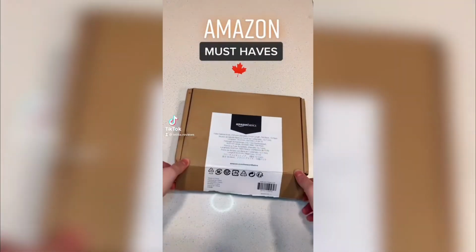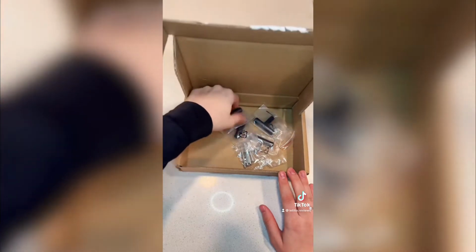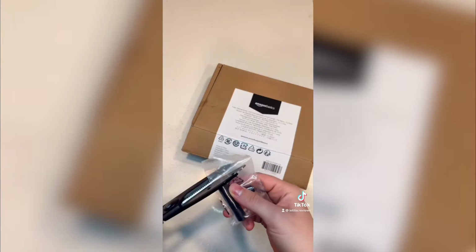Amazon must-haves available in Canada. I'm so obsessed with these knobs. They come in a pack of 10, but as you can see, I've already used 6 of them. I'll show you what they look like on a dresser at the end.